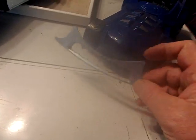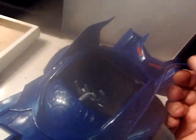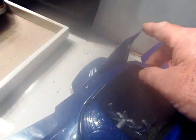And so if I mount this on it and turn these into sharper points, like cat ears, and then this is already bent here. So if I bend this one with the heat gun the same way, probably out like this, it would be a Catmobile. I like to make some Catmobiles every once in a while.